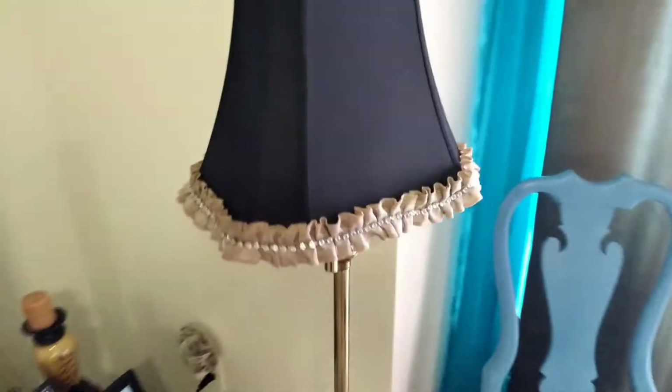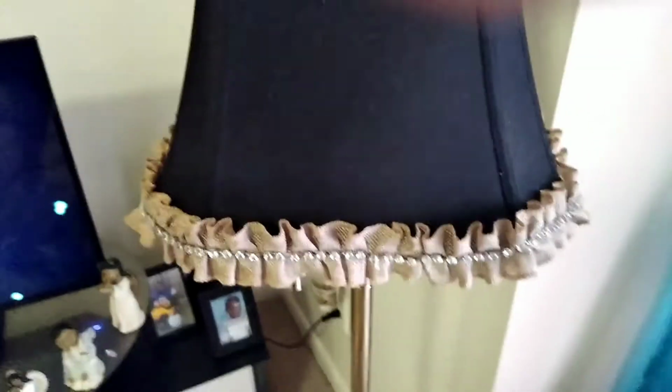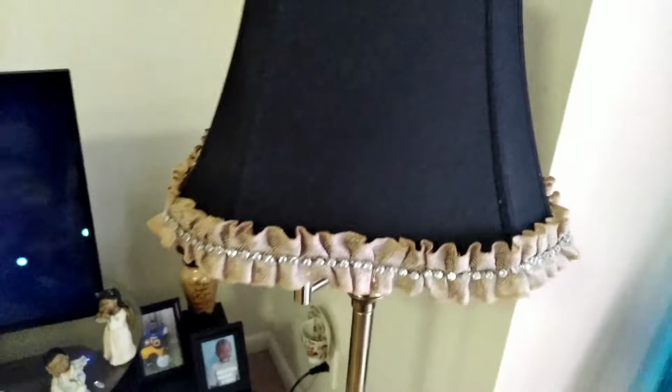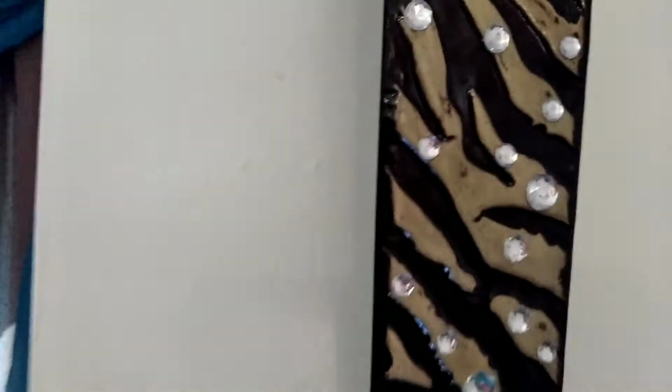This lamp here, floor lamp, was a thrift find I got some years ago. It had a different shade on it, but I got this shade from At Home, and it was just plain black. But what I did as of a couple of weeks ago, I went and got this trim from Hobby Lobby and just hot glued it around there. It's a pretty little burlap trim that has some bling in it. So just to lighten up the room, and I think the bling goes nice with the bling that's in my candle sconces. And these candles I also got from Hobby Lobby to freshen up the room.